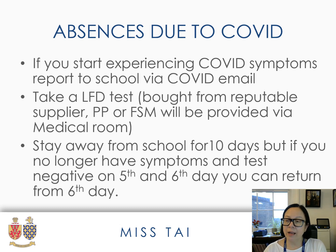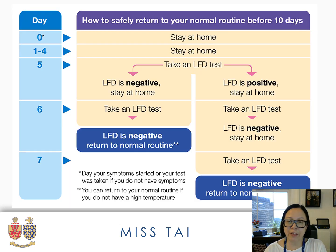Now, I'm just going to show you a graphic that explains that a little bit more, and I'll be sending this home to anyone who says they've got COVID and contacts the COVID line. So on the day that you test positive or you start getting symptoms, that's day 0. From days 1 to 4, you'll need to stay at home. If on the 5th day you test negative, and then the next day you test negative, 24 hours later, then you can come back to school.